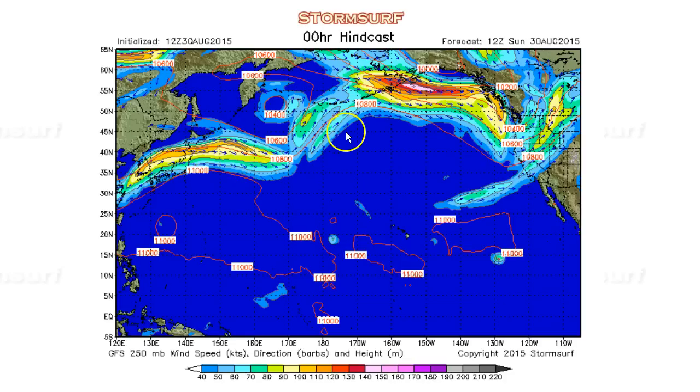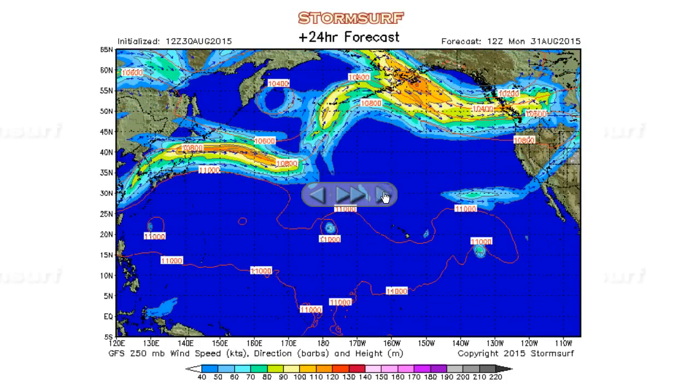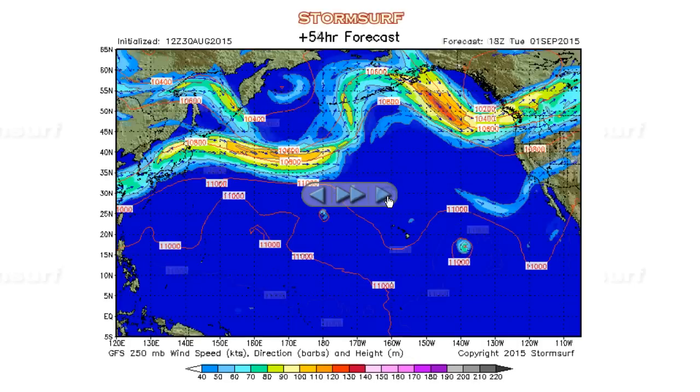This is up at 30,000 feet. Anyway, let's see how this plays out here. We'll roll this thing. Here we go. The ridge continues, winds build in the west, getting even an upper level trough trying to go there. But see, look at that, there's that big ridge. So that pretty much, any storms coming this way will get diverted up into the Bering Sea.